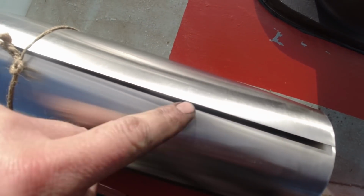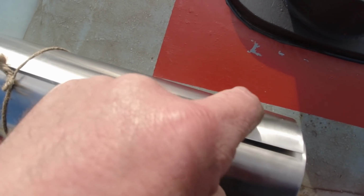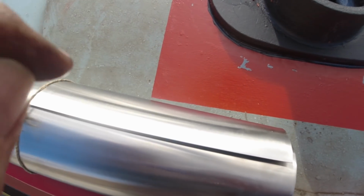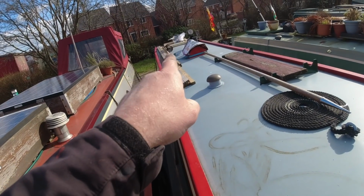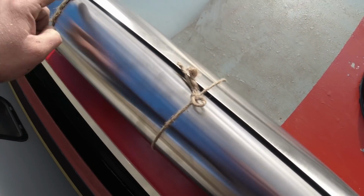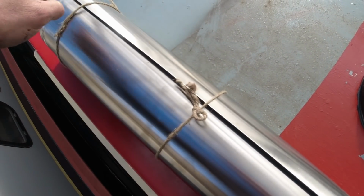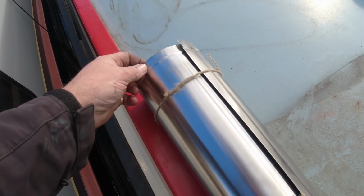I'll mark the join with a marker pen, and then I'll go in the boat, drill it, put a self tapper in it, come out, check it, and if it works, then I'll take the self tapper out and I'll measure the top, and then I'll fit it inside the chimney, which is down there, and then this joint here will get silicone. Then I'll fill that with silicone and self tap it all the way along, and then that'll get self tapped also to the inside of the chimney pot.